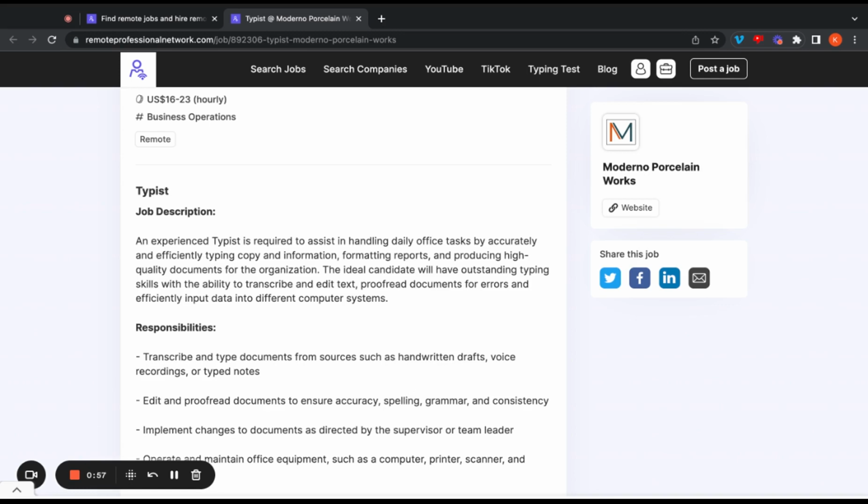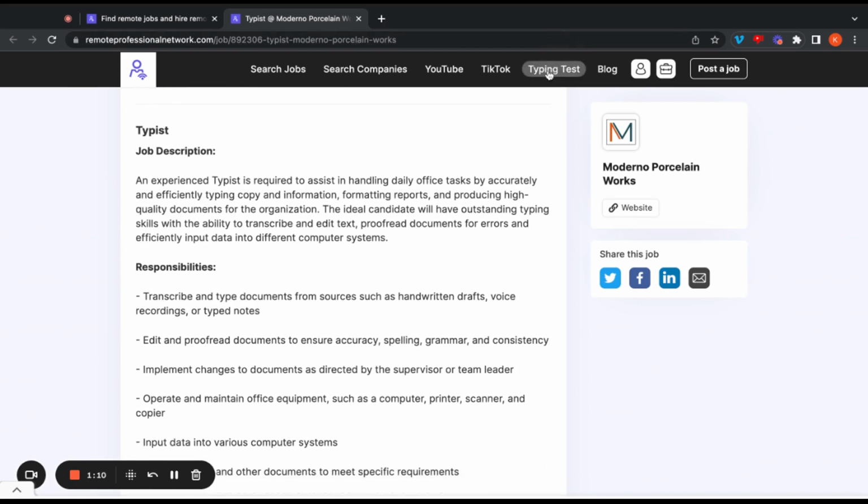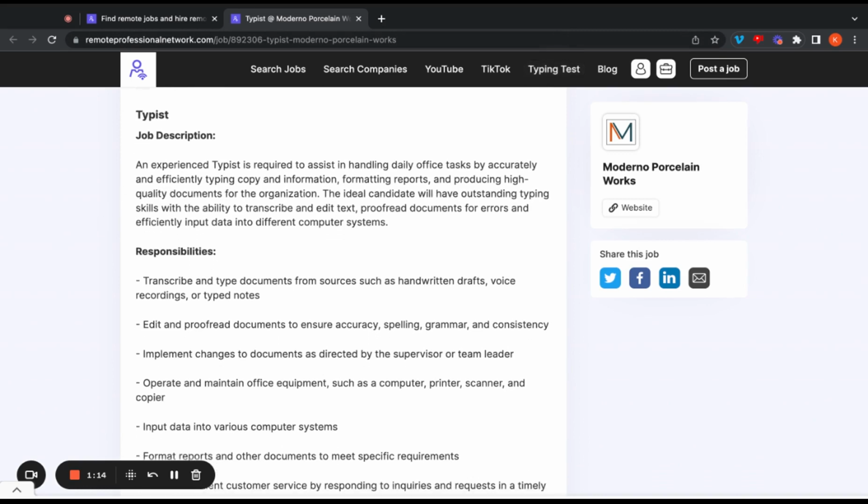The ideal candidate is going to have outstanding typing skills with the ability to transcribe and edit text, proofread documents for errors, and efficiently input data for different computer systems. Don't forget, guys, we have our own little typing test up here so that you can test how many words per minute you can type, and then put that on your resume and actually be able to prove that you can type a certain amount of words per minute.